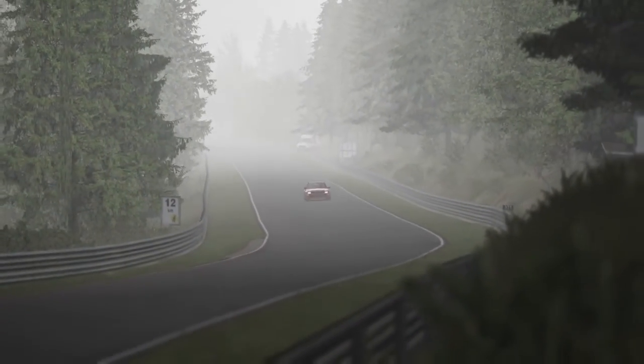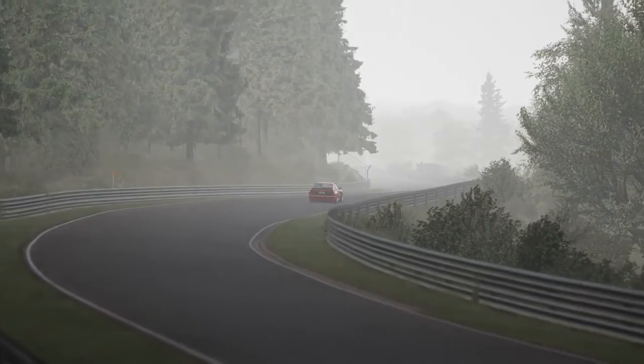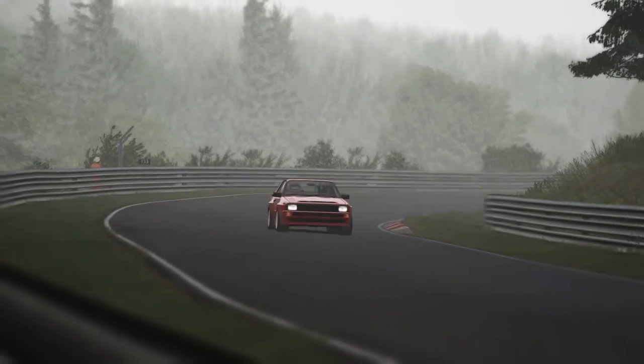So, you know, it was kind of fun to drive. Is it my favorite? Nah, not by a long shot. Did I have fun? Yeah, I had some fun with this car. And I encourage everyone that has this, get behind the wheel of this thing.